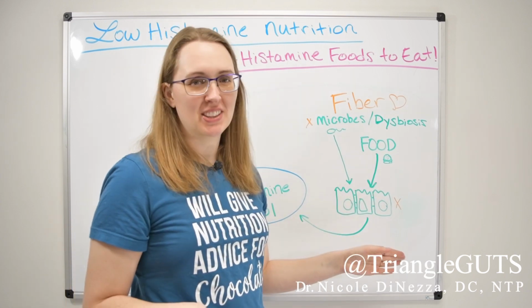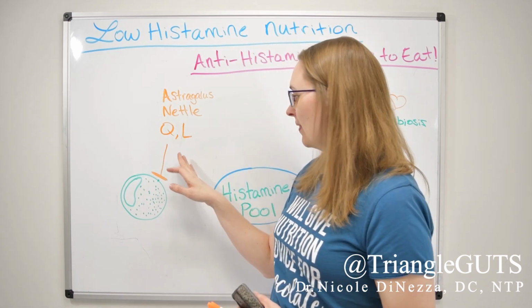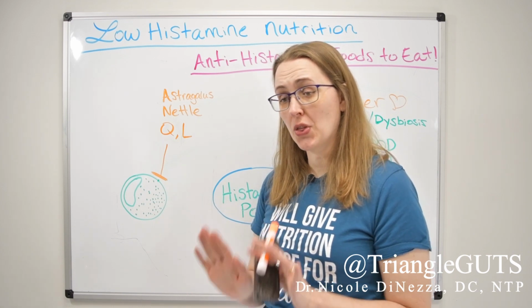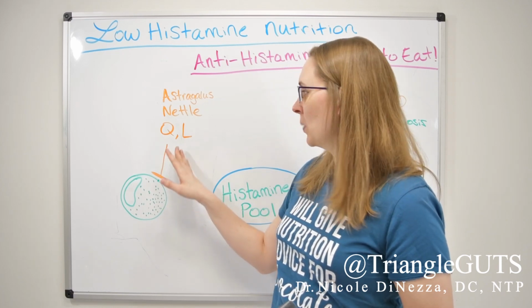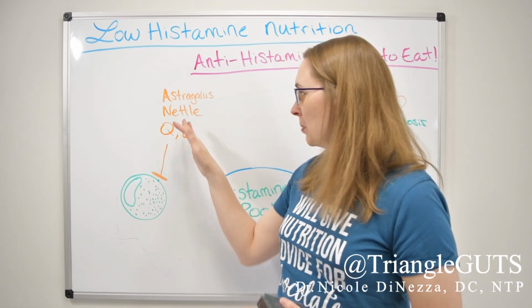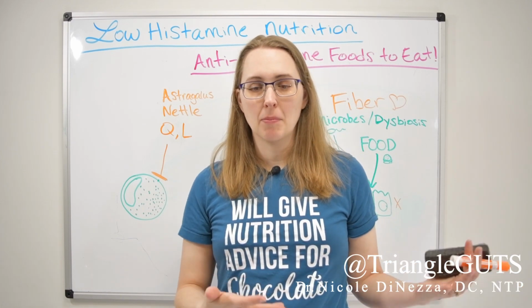And then if you want to throw in things like bone broth, that is wonderful as well. Collagen peptides, I'm a huge fan of that product. And then over here, we can try to directly calm down the mast cells through food. There's also a whole lot of herbs, but we can try to calm down the mast cells and stabilize them with foods that are rich in quercetin, luteolin. Arguably, nettle and astragalus can both be used as supplements or food-related compounds.